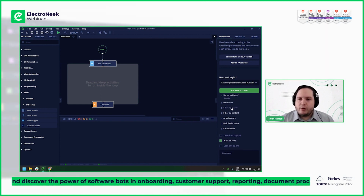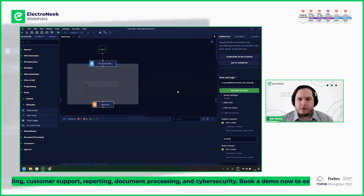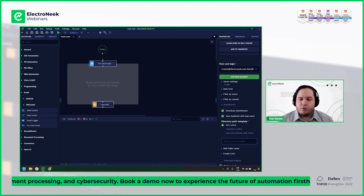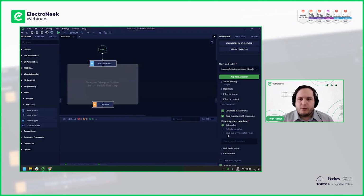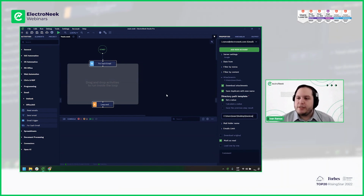And I will filter by status and check the unread only option, so I only process emails that have not been processed already. Then in the filter by content section, I only want to work with emails that have the word invoice in the subject. Otherwise, I don't want to process them at the moment. Then in the attachments section, I want to check the download attachments option, of course. And in order to set where I want to download these attachments, I will simply copy and paste the path to this folder that I have right here. Perfect. Then the emails themselves will be marked as read, so in the next execution, they won't be processed again.